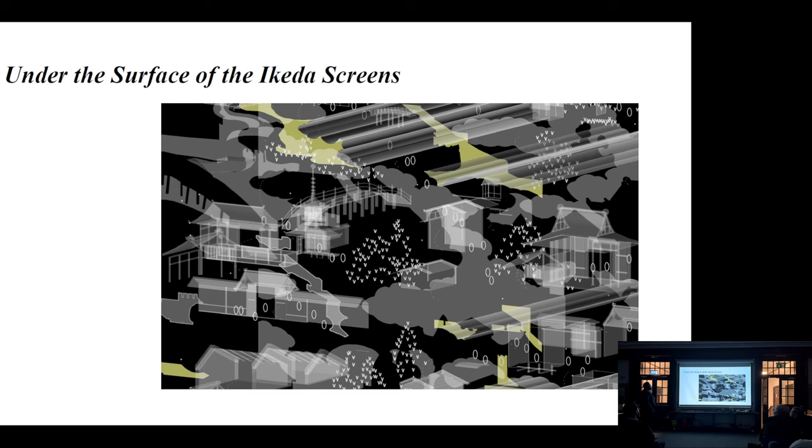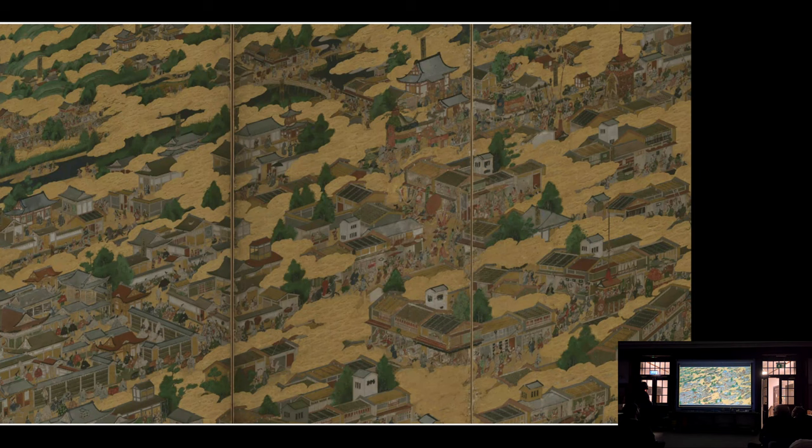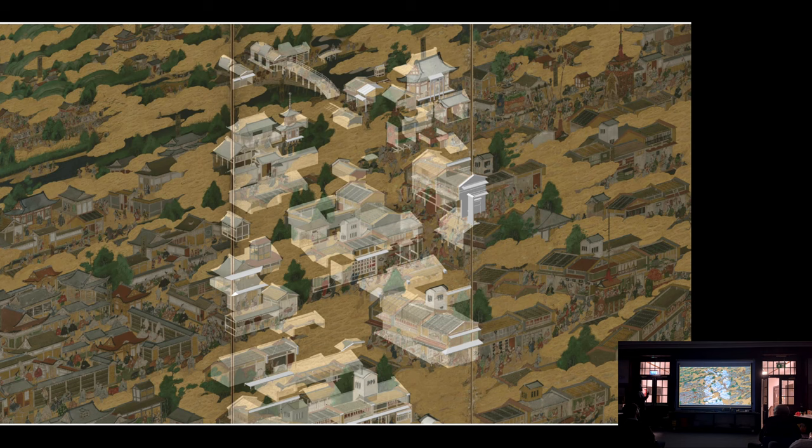This is another study called Under the Surface of Ikeda, which is an act of reconstructing the space of the painting. I mentioned before that the painting has architectural information, because an axonometric has scale, proportion and detail, so you can actually reconstruct the painting. I've made a digital model of the painting by looking at the projection angle and deducing its depth. I'm quite interested in how the painting implies three-dimensional space but doesn't define it. It implies that there's a ground, but you don't actually know where the ground is. There's no actual representation of the ground.